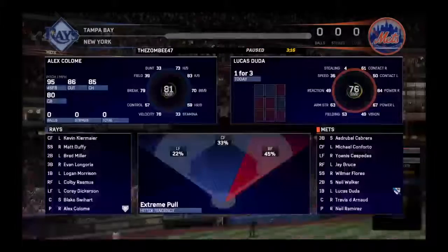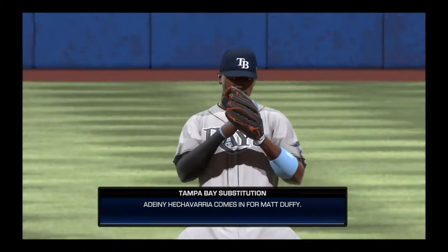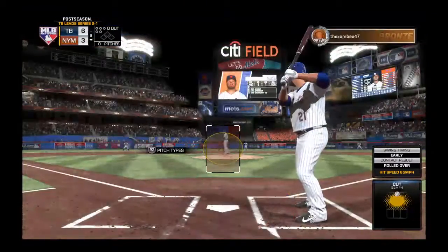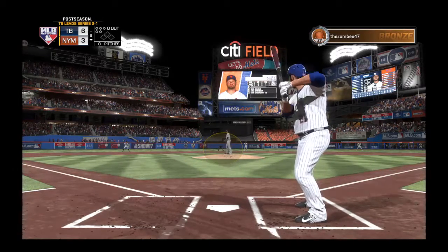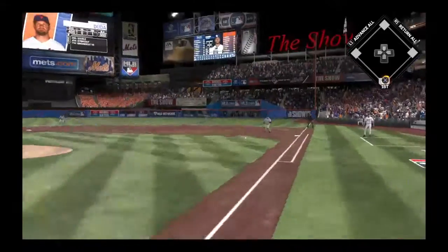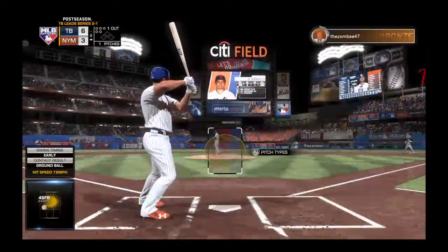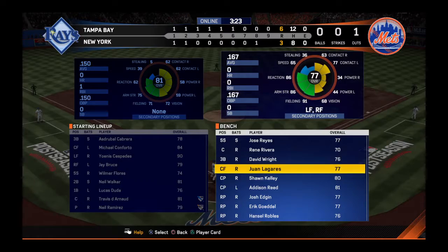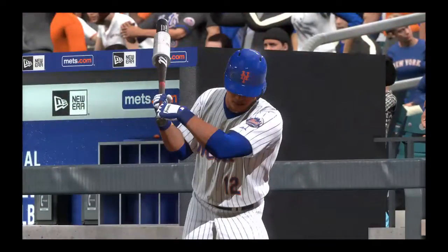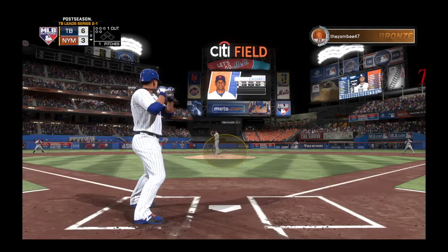Alex Colomé. 21. Hit to first. The tag, and he is out. Stepping in. Travis d'Arnaud. No hits in 3 tries so far. He's struck out once. Juan Lagares will move into the on-deck circle now to try to get something started here with 1 gone in the inning.